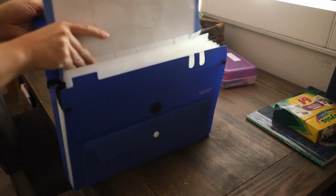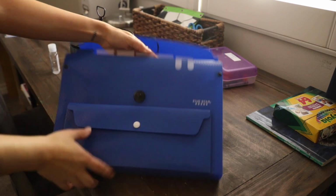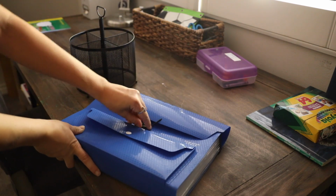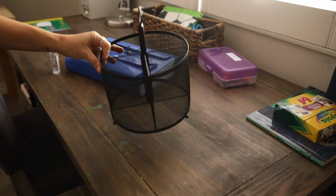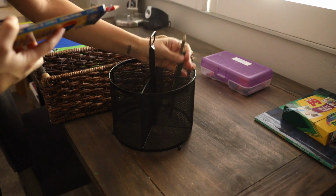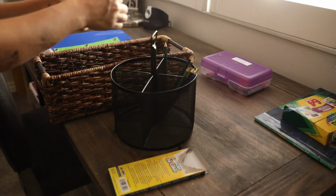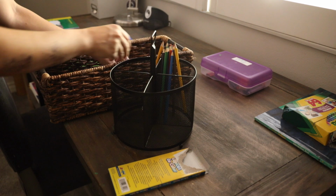So I'm organizing this in a little folder, and it'll say Oliver and Isaiah so I can save it and look back and sort of create one every year. So I have one of those for every year so we can look back on some of what they've done. I also got this caddy from Target when I went, and I'm just trying to organize the pencils and the erasers and the scissors and things like that.